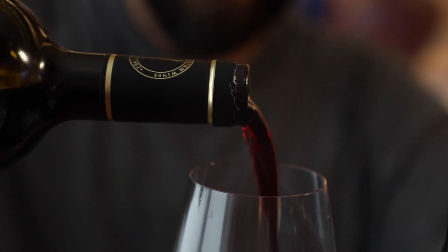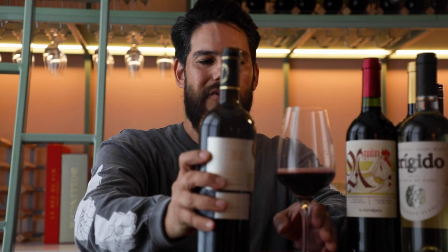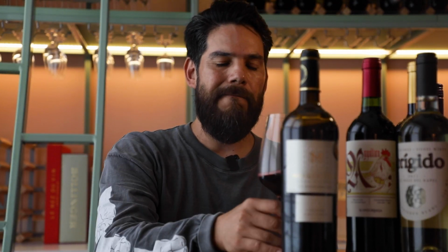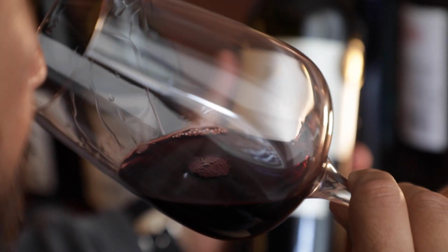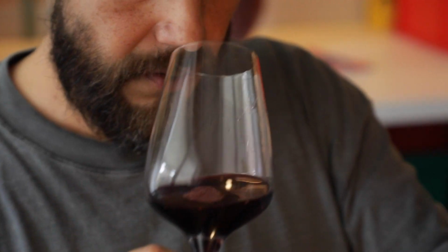Wow, it's a beautiful red, dark red with purple highlights again. Looks gorgeous in the glass. Dark cherries, strawberries, plums. It's got that ripe Cabernet Sauvignon nose. A little bit of warmth from the alcohol behind, so it's actually quite a big wine. It's possibly higher than 14. Wow, that's actually quite a serious wine.